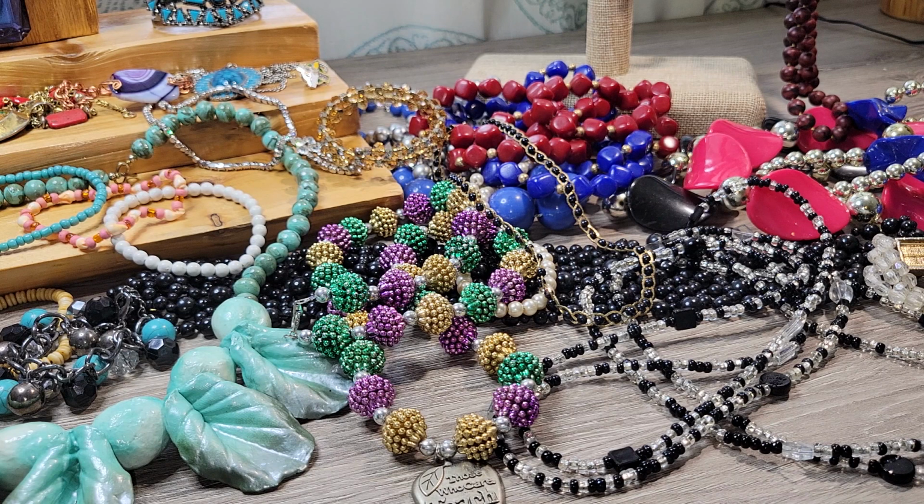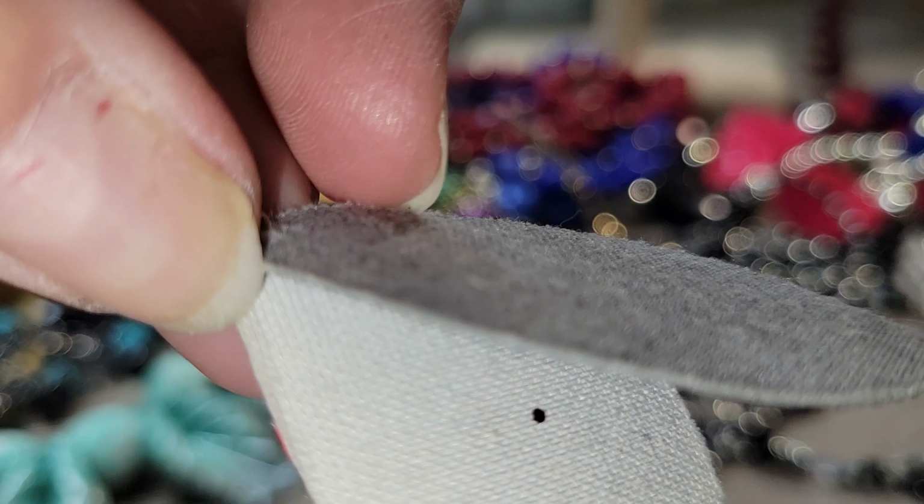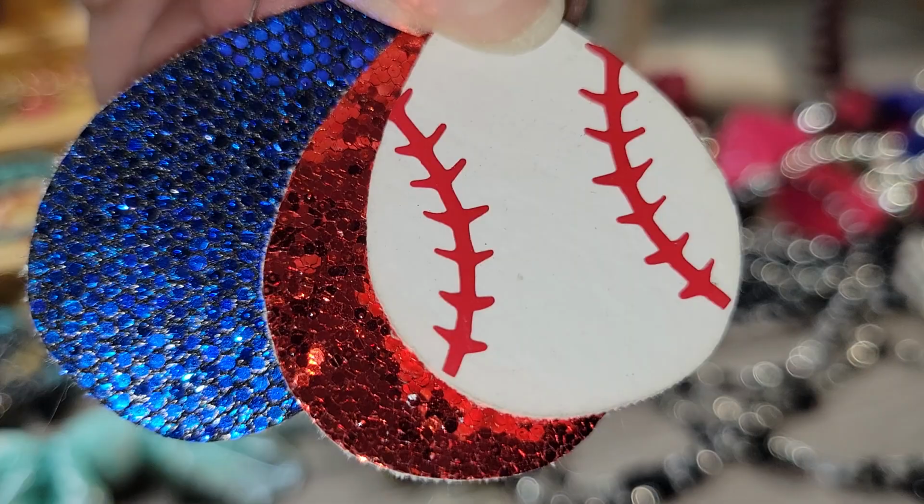Oh my goodness, so many single earrings. And they're all crap. Ooh, bunch of dangles. I mean, look at this earring. I guess it's like baseball theme, red, white, and blue. But I only have one. It's not even leather. It's like the stuff they do for upholstery for cheap furniture.